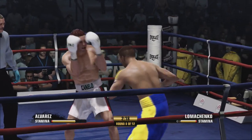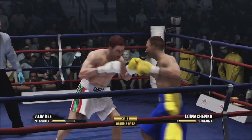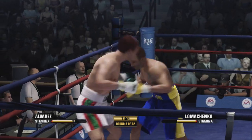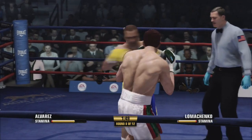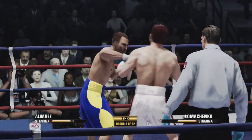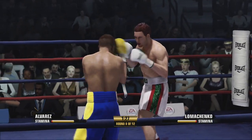Staying away from those headshots with his defense up top. Alvarez is leaving himself wide open there. You just can't do that. Well, you can do it, but you're going to get paid. You're going to eat some leather. You're going to get punched in the mouth. That's going to happen. They trade shots. He comes back with a right hand. Alvarez is on the receiving end of a very good counterpunch.